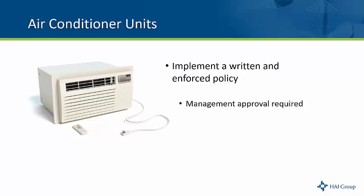Regardless of your process, the policy should include if management approval is required prior to installing the unit. You want to be clear about that. And it's always a good idea to have manager approval required prior to installation of the units.